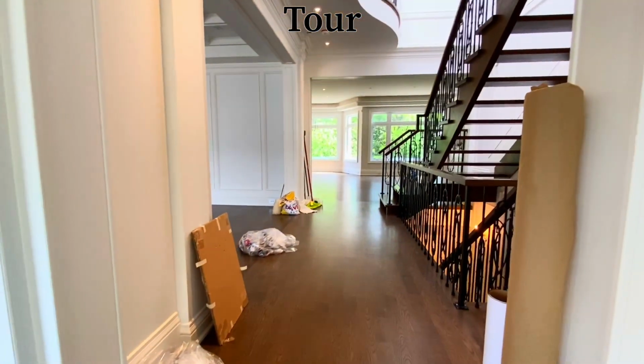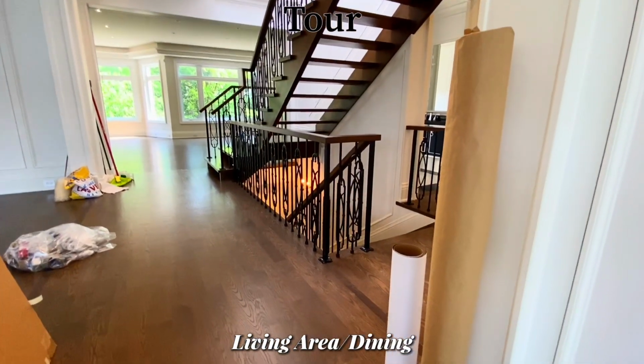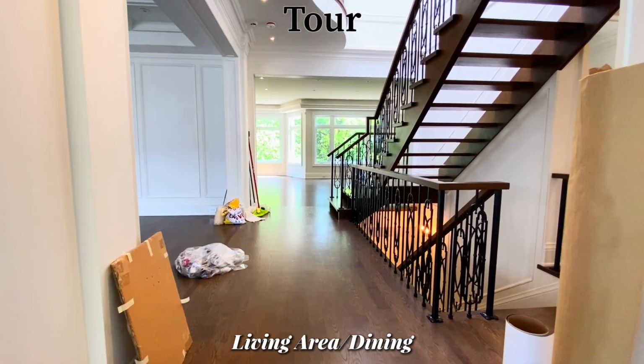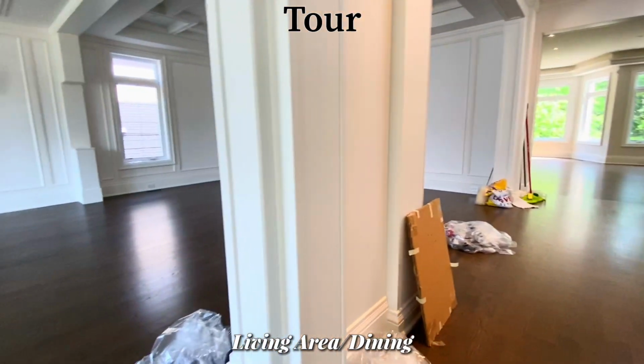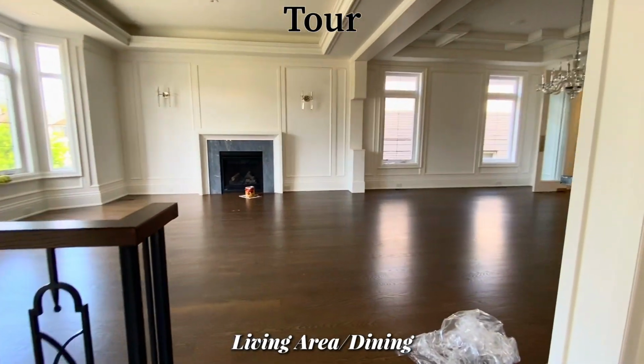Here, coming up the stairs, you see off the bat the staircase going up and the staircase going down. Now, right in front of you, walking through this thoroughfare, you will see the continuation of the living room and the kitchen to the left. But for now, before we get into the kitchen, we have our living area and dining.